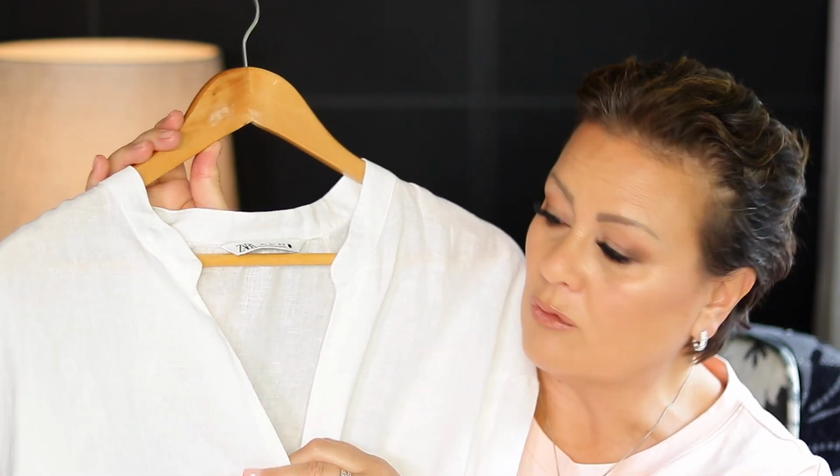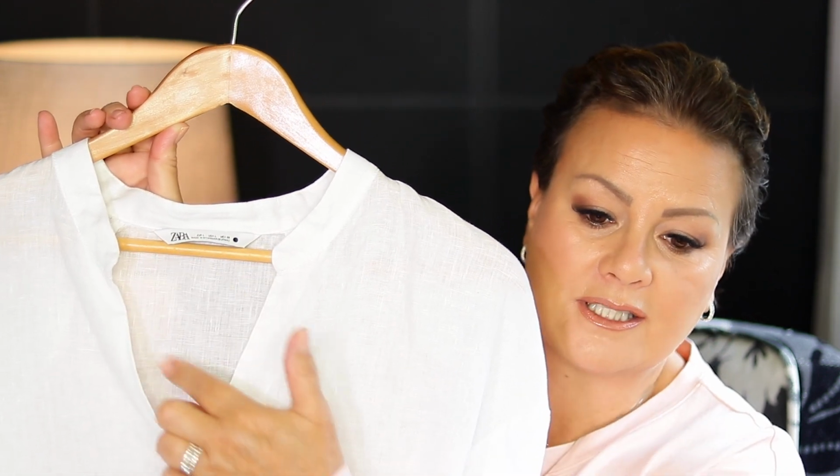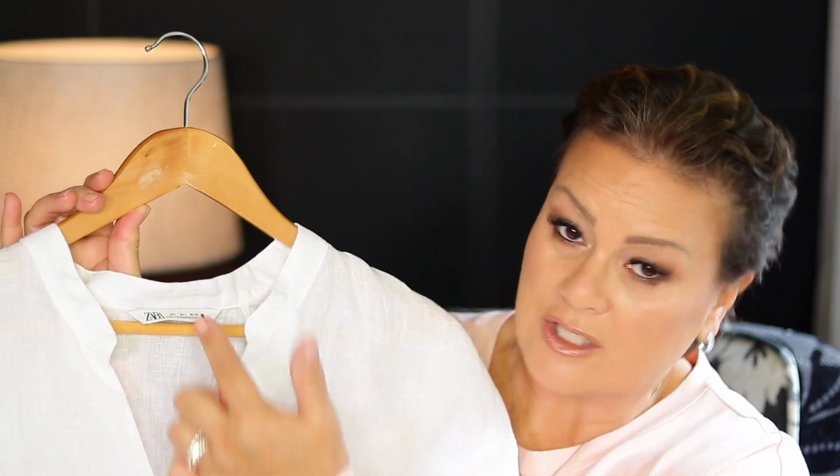So I picked up this really lovely shirt from Zara. I think it was around $49. It has a mandarin collar, and I like the fact that it's got this little V here. It's not straight up to the neckline, it's got an open V. It's got a really nice side split detail, which is really nice and casual and just a little bit different. So I really like this, and it's a really light linen. It's 100% linen, so it's just a beautiful lightweight linen. And I just love that it's a little bit different to your classic white shirt.